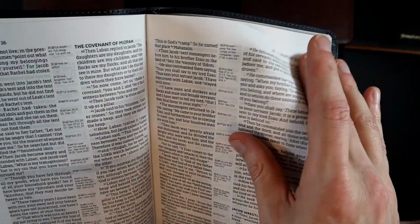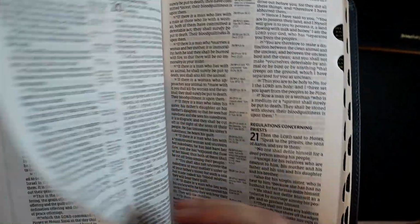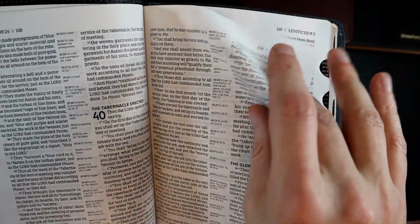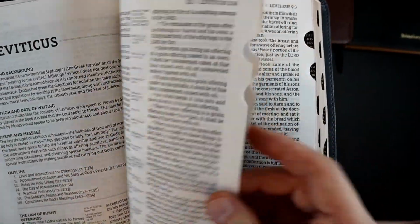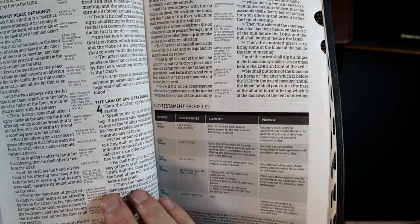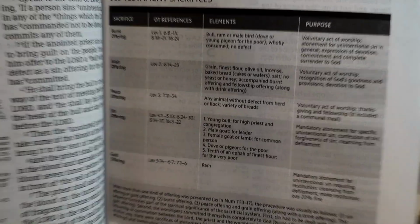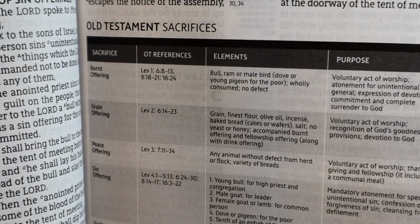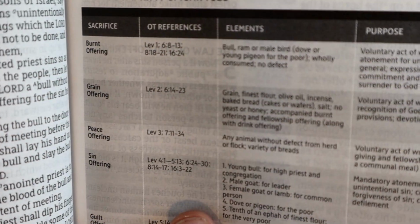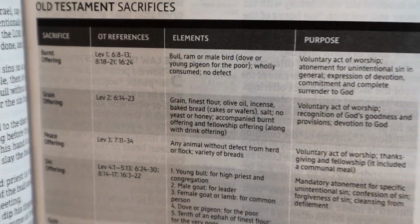And as we go through, like we said, every once in a while we will find an in-text map or diagram. Here we have the Old Testament sacrifices. It gives the different types of sacrifice, the references in the scriptures, the elements of the sacrifice, and the purpose of that particular sacrifice.